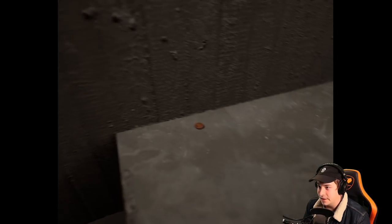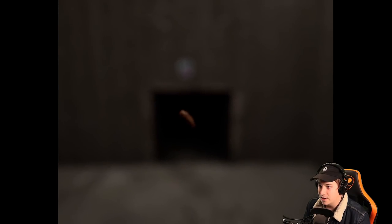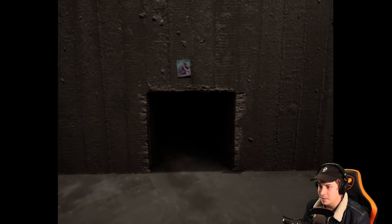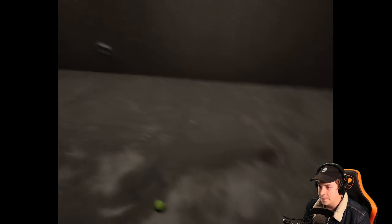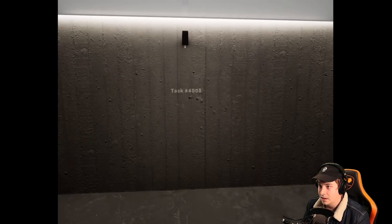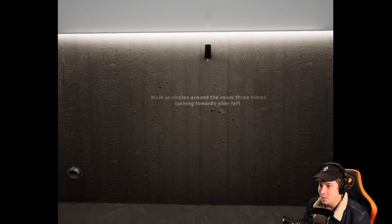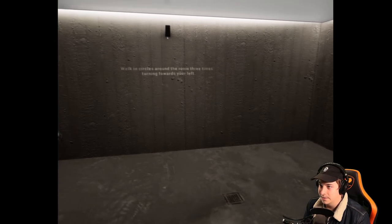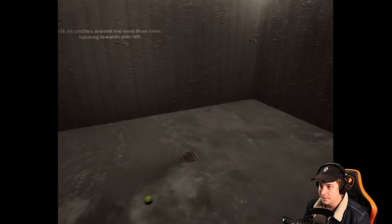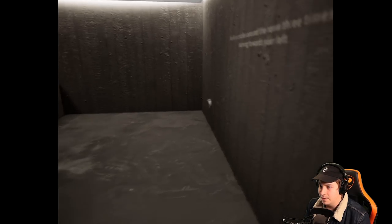No, he definitely wants the cookie. Or she. Yeah, I don't know which one it is. Just going to throw that in there. Okay. Oh. Task 4008. Walk in circles around the room three times, turning towards your left. So you want me to go counterclockwise. Okay, I'm going to run.